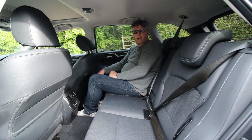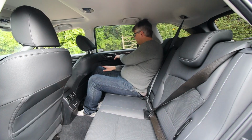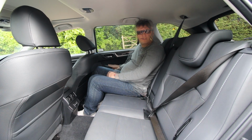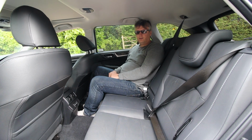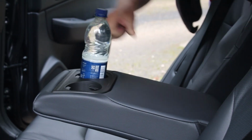Map pockets on the back of the seats, electric window. The doors are lightened up very nicely with this satin effect as well. Overall, a very premium experience. And the one thing you're probably asking yourself, does it have a pull down armrest? Well, of course. 2 cup holders in it as well.